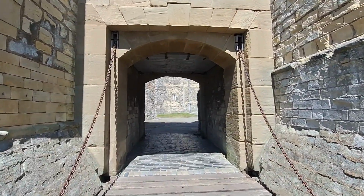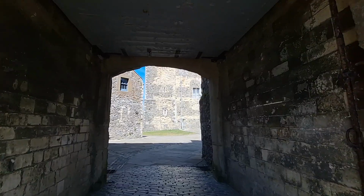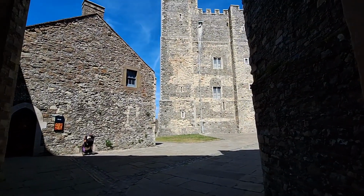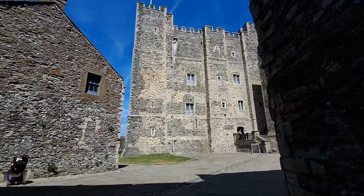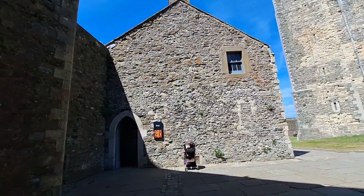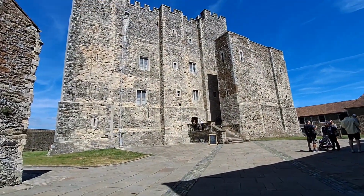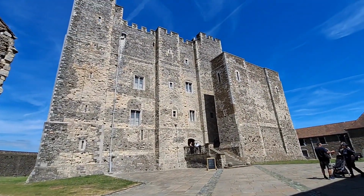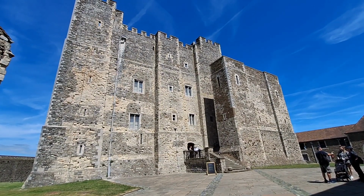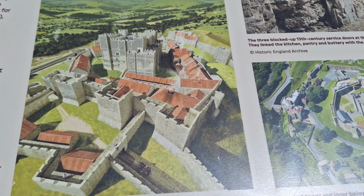Let's get through another one. And we are heading towards the middle of it. There's a shop there. That's cool, isn't it? Okay, I'll show you some aerial photos of it so you can have a better idea.